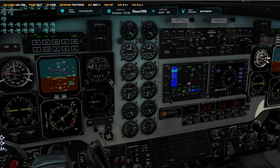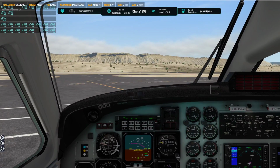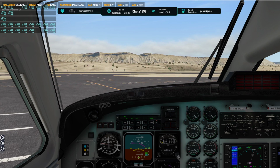Grand Junction Ground, United 1399 at the terminal with Foxtrot, ready to taxi. United 1399, Grand Junction ground, runway 29R, taxi via Alpha, hold short runway 22. 29R via Alpha, hold short runway 22, United 1399.